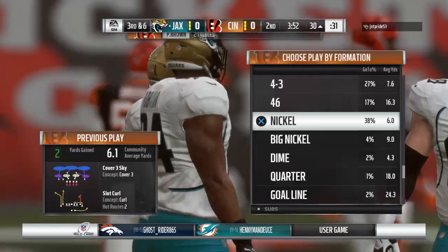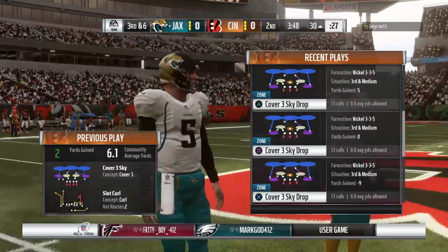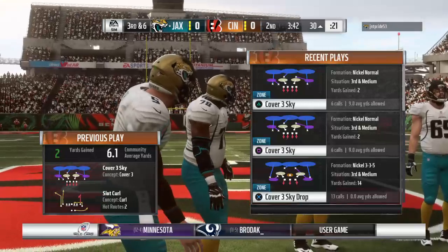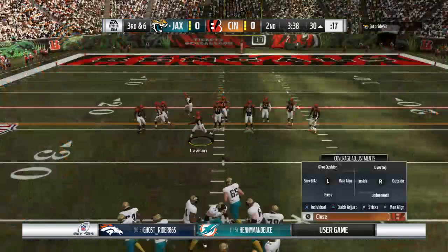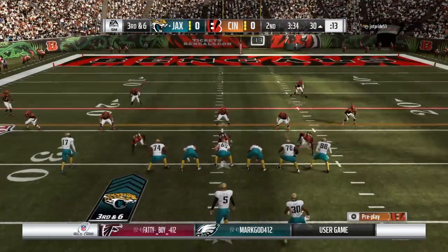One thing you're hoping for when you run drag routes, you're able to hit a receiver in stride, and he can pick up a lot of yardage after the catch. But in this situation, the defense was effective, able to stop him before he could get a good head of steam going. The Jaguars on third down, just 1 for 3 thus far. This will be 3rd and 6.